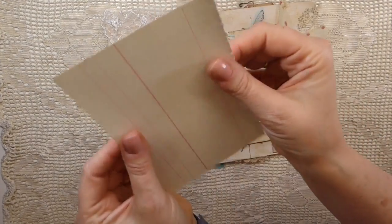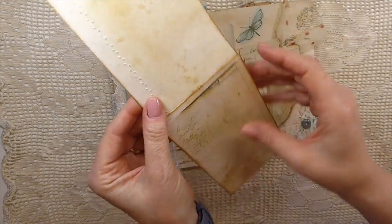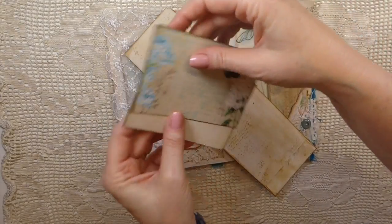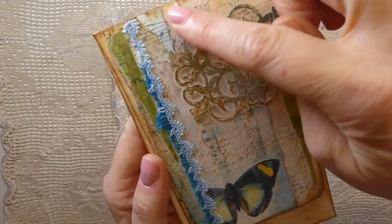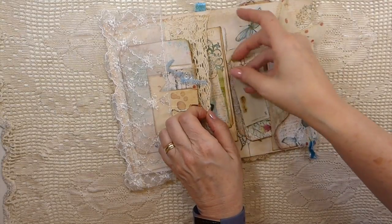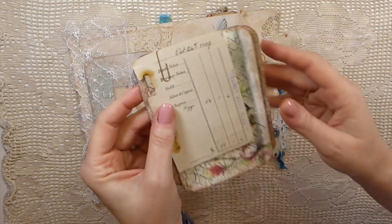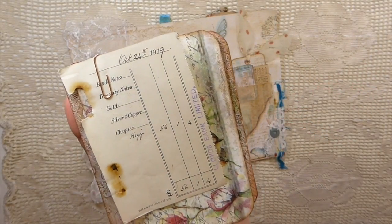And look at that. That's an old piece of ledger paper that's been tucked in there. And then this, that's beautiful. She's got a journal card in here. Oh, there's two journal cards. That's tucked into a pocket here that flips over. And then look at this, all of the different layers. It's just got such a beautiful feel to it. This is the way she works, a lot of textures and different types of materials. Just gorgeous. And this, I can't believe, look at that, 1919. Gosh, that would have been a lot of money back then, 56 pounds.